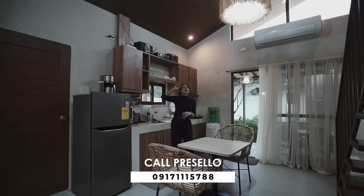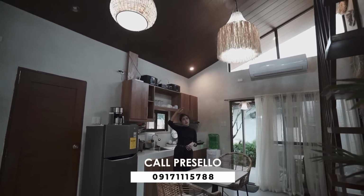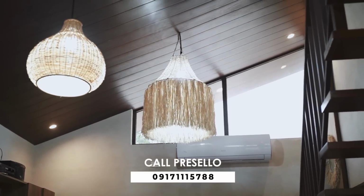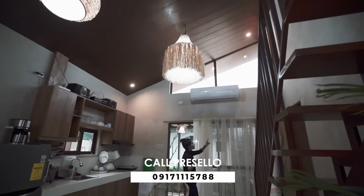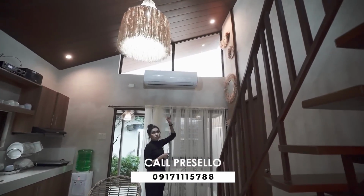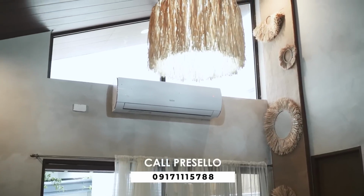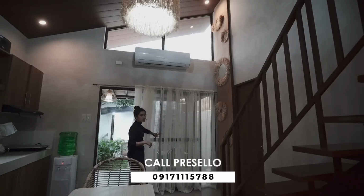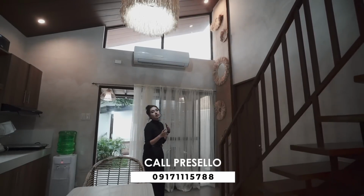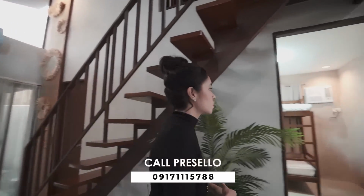Now, one thing that you will also notice is the roof line, or the ceiling line rather, which follows the shape of the roof. So it also lends to the shape of the windows on either side. So you have clerestory windows that lets in lots of light, and then you have actual windows that some of them are sliding doors like this one that you can open up for cross ventilation. And before we head here though, let me show you these 2 doors.